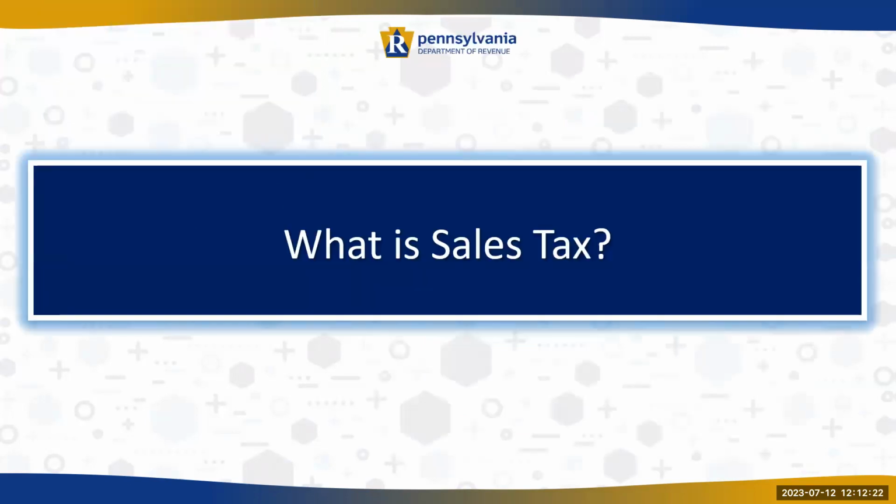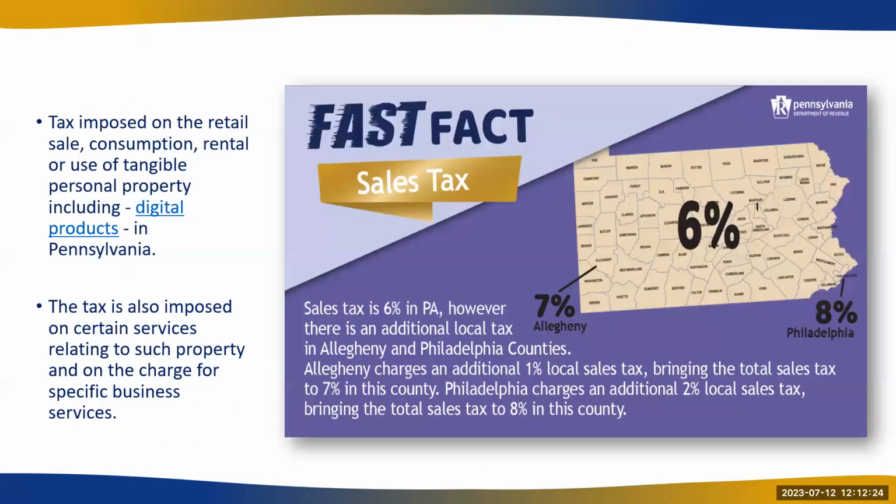So what is sales tax? Sales tax is a 6% tax on sales within the Commonwealth of tangible personal property, services to tangible personal property, and certain enumerated services. We will talk about each of these points individually, but before we do, let's explain what we mean by a sale within this Commonwealth.